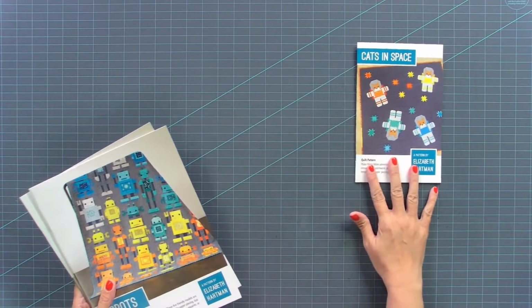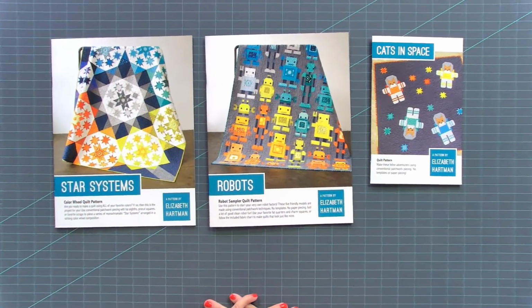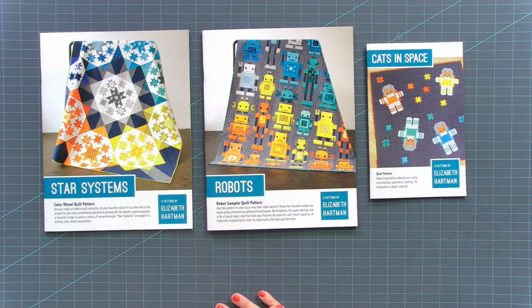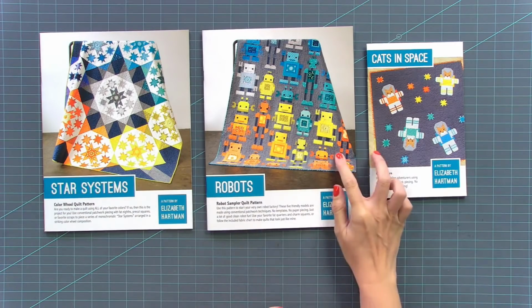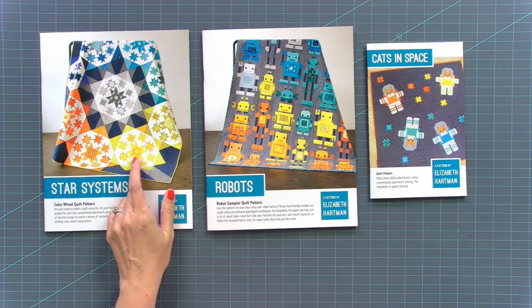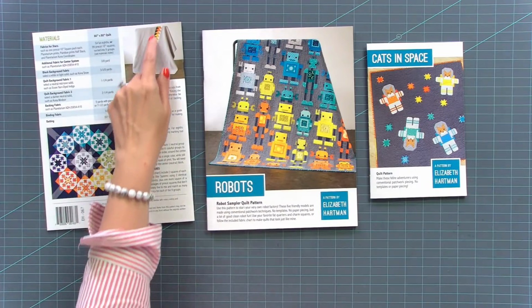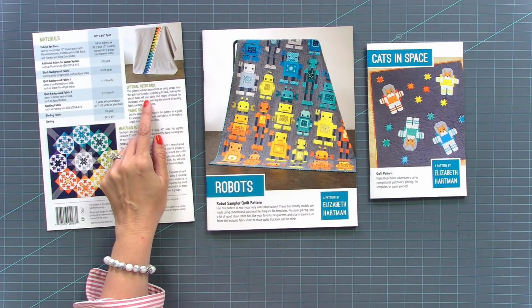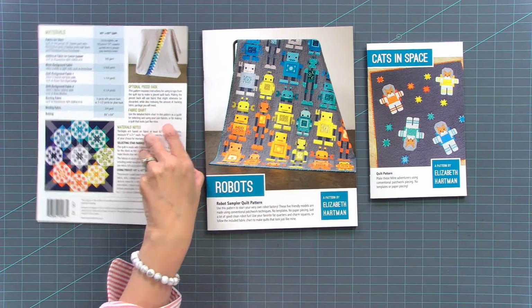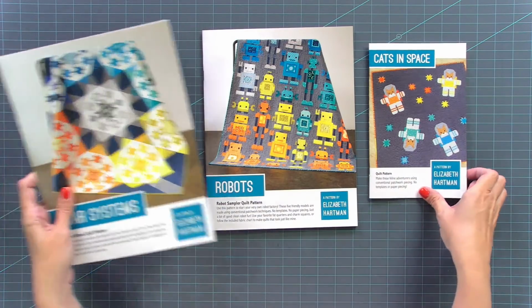Now these came in like two days ago and I just about died. These are so cute. If I had little kids, my kids are way too old for this, but they would love this. This would be like going down that dinosaur train again, where I would probably make it and then put them all together completely wrong. And then this one I really love, and on the back there's a pieced backing option. When I saw that, I was like, oh, that's totally up my alley. So I do love these.